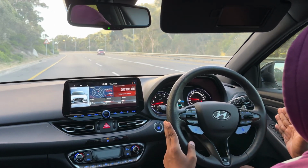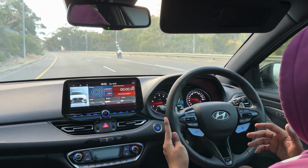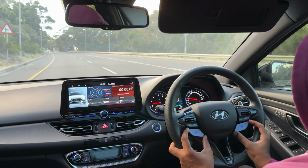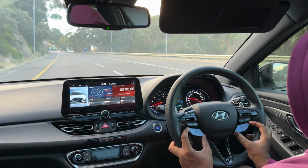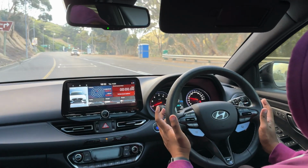I don't have any complaints about the steering wheel. There isn't a lot of buttons whereby it's too clunky and all those things, and I like these two buttons here, the drive mode button and the N mode button. They look very nice and they make the steering wheel look much better.